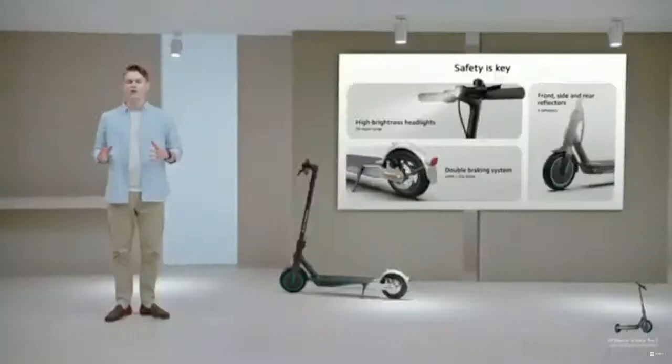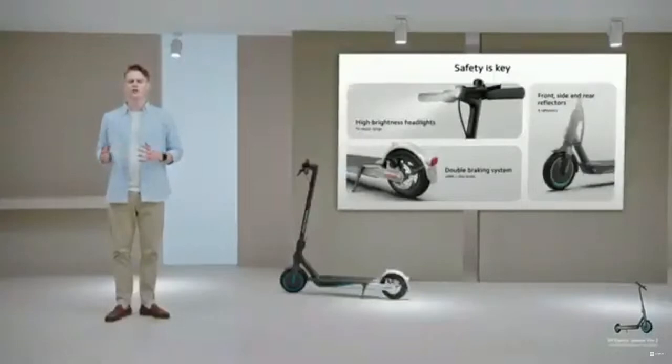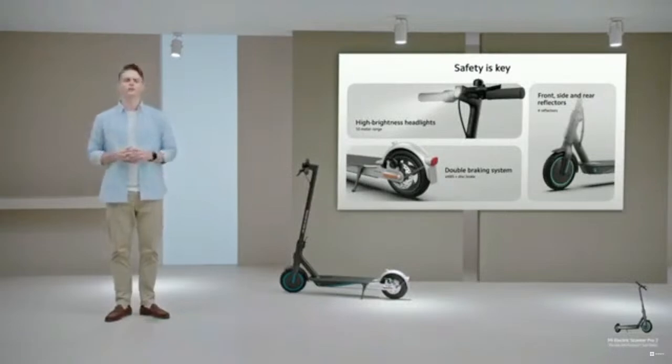Of course, the best also means the best safety features. The Mercedes-AMG Petronas F1 Team Edition will be equipped with bright headlights, rear brake lights, and reflectors to ensure you're seen by others on the road at night, and a double braking system to ensure that you slow or stop exactly when you need to.